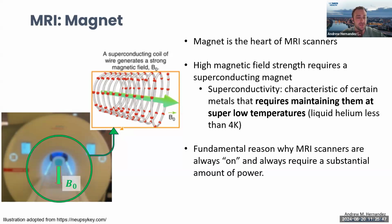Once they're installed, essentially, they're always consuming some DC amount of energy. And we'll see there are some techniques that have been employed by vendors to reduce this energy consumption. And we'll talk about that in some subsequent slides. Next.